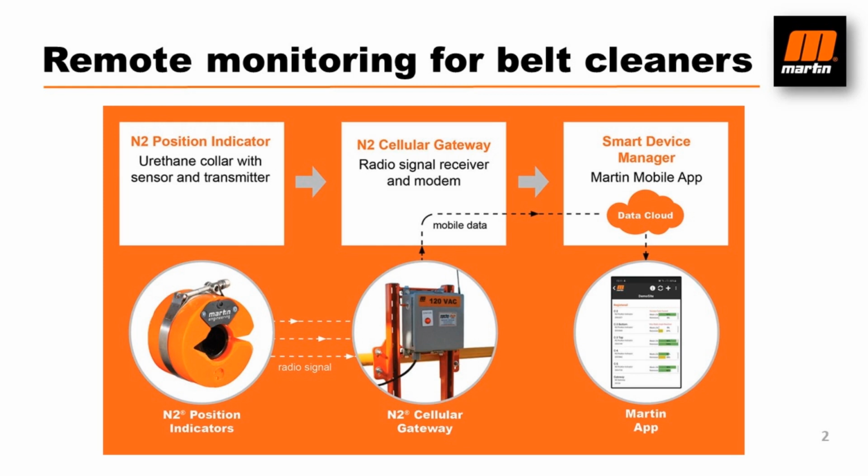So these PIs collect the data and then transmit that data over radio signals to a centralized cellular gateway that is installed on site. So we need only one gateway per site, and then it can collect data from multiple PIs. This cellular gateway in return transmits the data through mobile network to the cloud, and in the cloud, using our special algorithm, we analyze the data and then represent it in the Martin mobile app that shows basically when the cleaner has to be serviced, when the blade has to be replaced, and various other parameters and aspects of belt cleaner performance. So that's basically, in short, the summary of our solution.